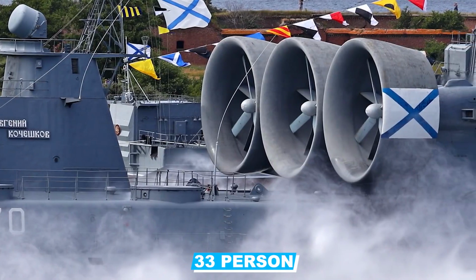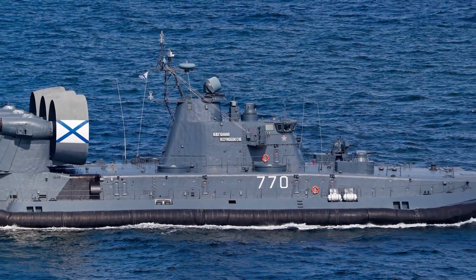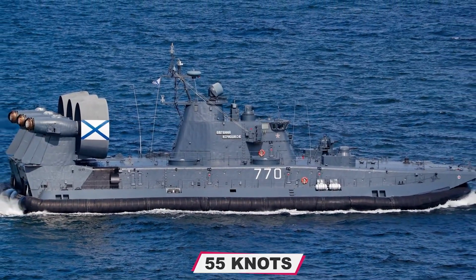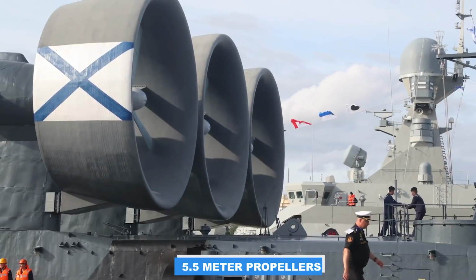It has a 33-person crew and 5 gas turbine motors, each producing 12,100 shaft horsepower. When it gets into an SCR, it screams along at an energetic 55 knots, or 63 miles per hour, due to these enormous 5.5-meter propellers.